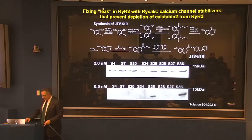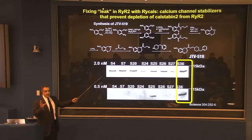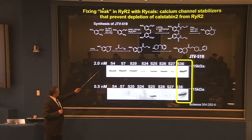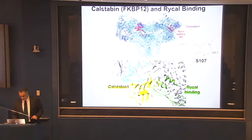And that turned out to be very similar to this molecule. What's shown here is when you take the oxidized phosphorylated channel and mix it with a stabilizing subunit, it doesn't bind. Then you put in these different compounds and do an immunoprecipitation, in this case, and you can see good binding, which we know correlates with fixing the leak in the channel.